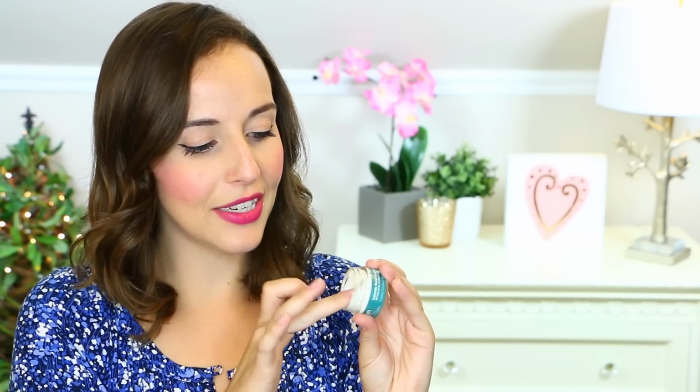But when I was going into this for the first time, it almost bounces when you touch it, and then when you actually touch it, you don't pick up a whole lot of product. You have to really go in there and make sure you're scraping some out. It's so strange. So really that's not a deal breaker, it's just something I'm not really used to.